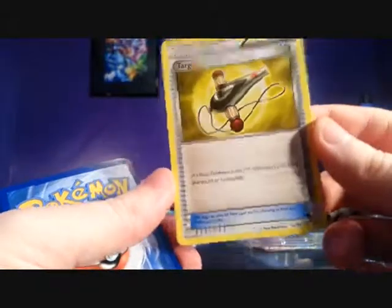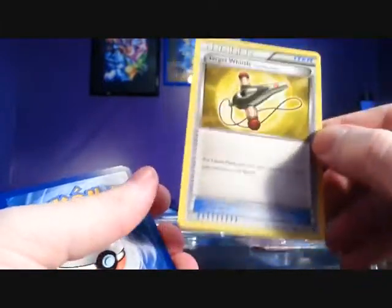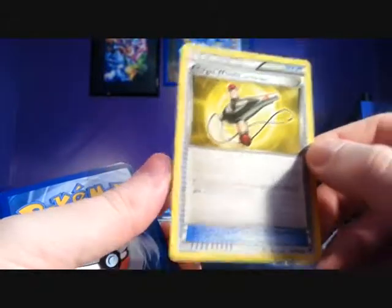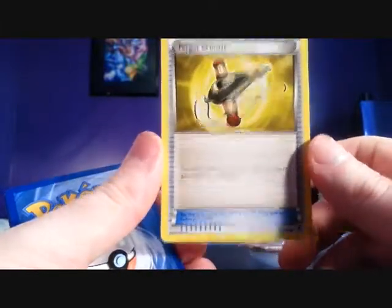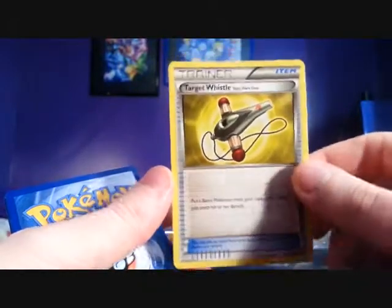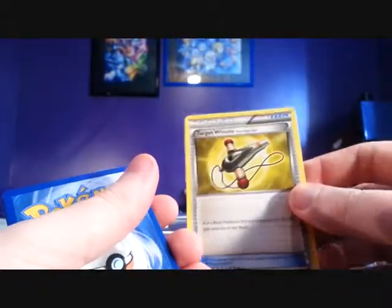Target Whistle, it's one of the Team Flare gear items. Put a basic Pokemon from your opponent's discard pile onto his or her bench. Now, originally when I saw this card, I was thinking, what kind of strategy could work with this? But if you have Pokemon that can do an attack onto the bench target, like in this actual set, Phantom Forces, there's a Crobat that can do 30 damage to any of your opponent's Pokemon. Well, if you use Target Whistle to put something like Joltik on the bench, which only has 30 HP, you can knock it out immediately and get another easy prize card.